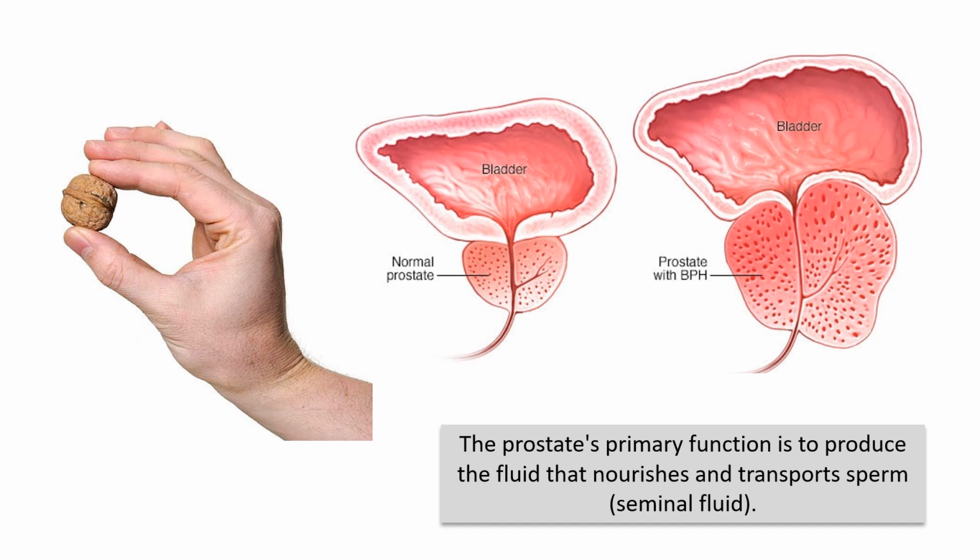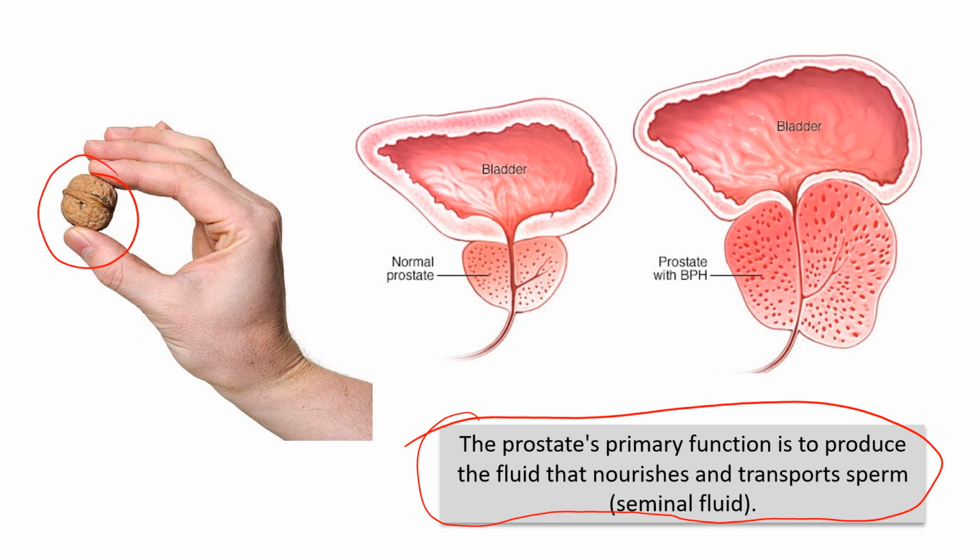Okay, let's get started. So we're starting off with the prostate. The prostate's primary function is to produce the fluid that nourishes and transports sperm. So that's what the prostate does. Here you can see the prostate is about the size of a walnut.